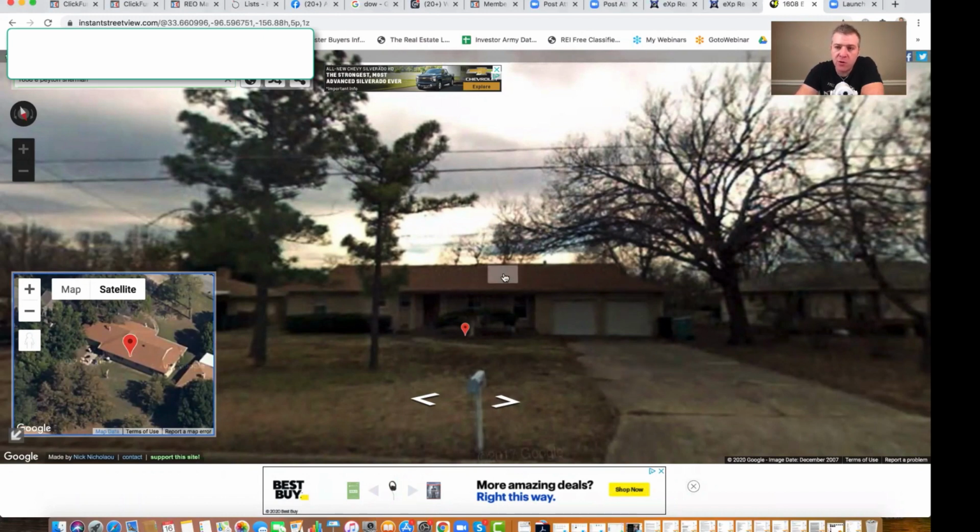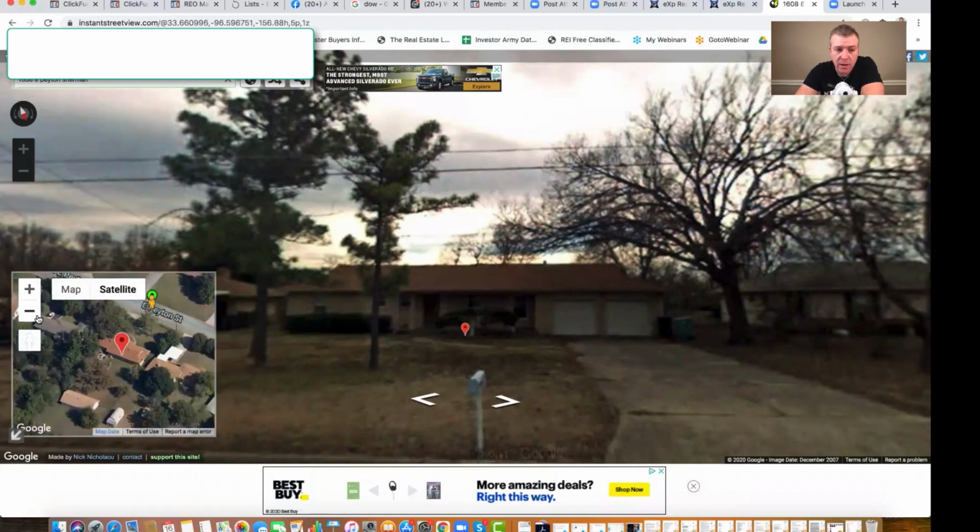The problem with Instant Street View is if there's not roads that you can drive down to get a side angle to look at the property, you're not going to get a visual of it. So you have to use a satellite feature. Now, this is what you're going to look at originally. But if I back it out, you're going to see where the value add is. So why was I able to offer more than other investors and still make a ton of money? Well, back it out here.